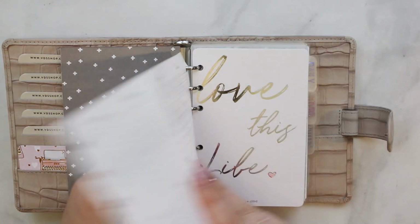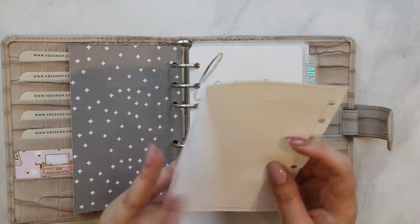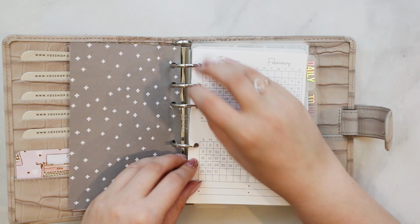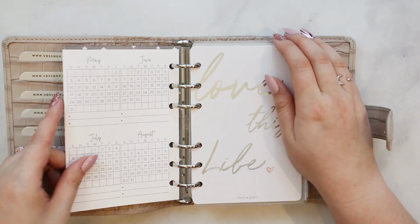You can fold it like this, you can fold it like that. You could probably figure out a way to make May show up first if you really wanted to, but I like that. So I'm going to fill that in probably sometime next week, just for stuff that's happening next year.